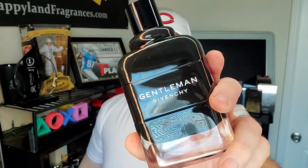Starting off on Sunday, we actually decided to go have a real nice lunch, a little lunch date, me and the wife. And I didn't want to just wear regular old daily fragrance. I figured I'd wear something a little bit more special. This is one of those fragrances that I just consider a little on the special side. And it's Givenchy Gentleman, the Eau de Parfum. To be completely honest with you, I kind of like this one better than Dior Homme Intense.